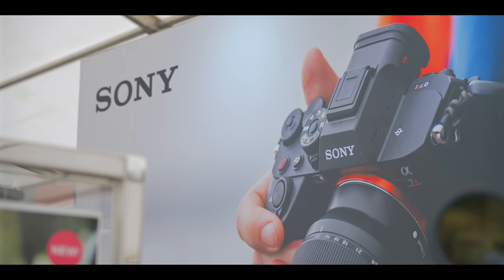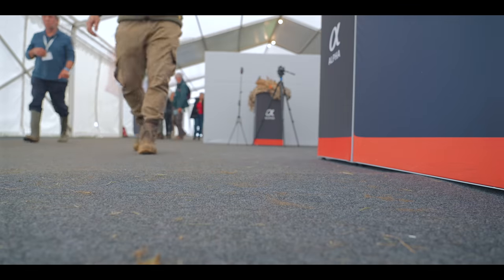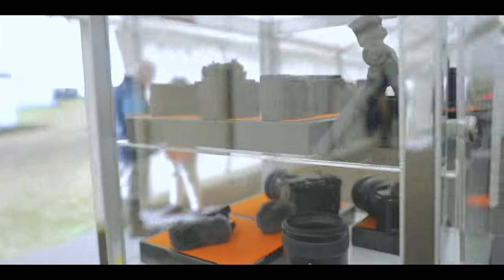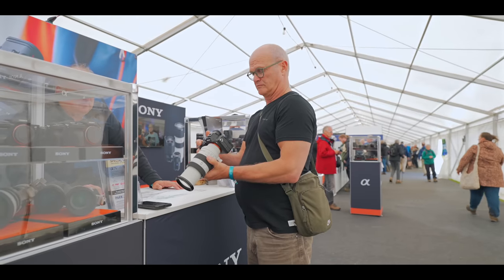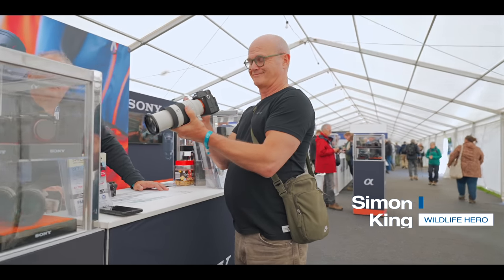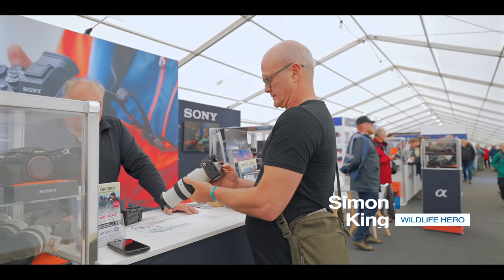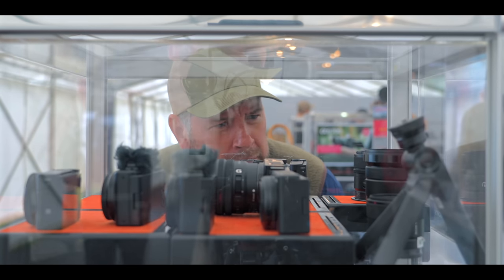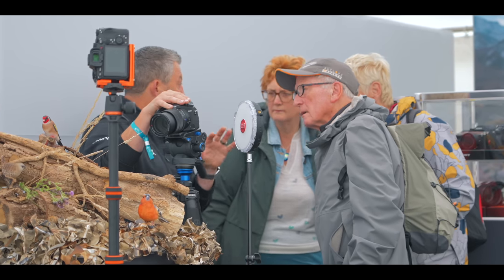Now, this could be dangerous. If you don't know already, I'm a massive Sony fanboy, and allowing me within 5 meters of this stand could be detrimental to my wallet. Oh, look, it's my wildlife camera hero, Simon King. I mean, if he's here advocating the brand, then surely... No, calm down, Simon. Let's see what these guys have got on offer.